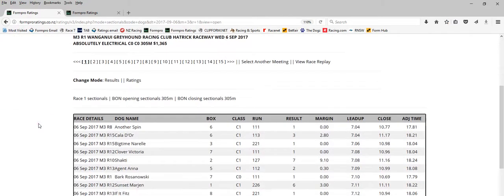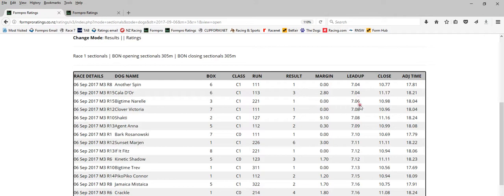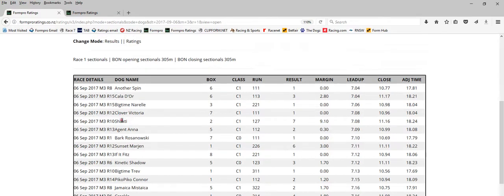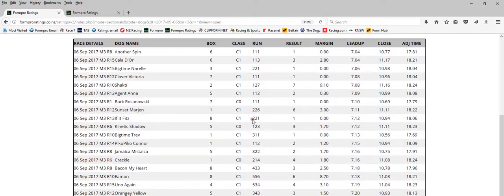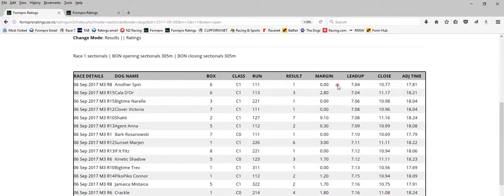Hey presto, up comes all the lead up sectionals, the top 20 lead up sectionals for each dog there. So we've got 7.04 for another, Carla Dior 7.04, etc, etc. Bart Rosanowski 7.10 was actually the fastest maiden, because importantly it shows the class of the race. So especially on days when there are lots of classes up to C5, the lower class dogs can show up amongst the fastest ones and indicate that dog maybe has above average ability.